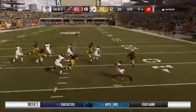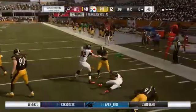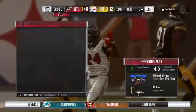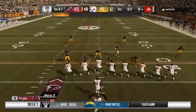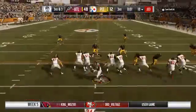On 2nd down, Freeman. And he'll be taken down at the 18. A nice job there as he rumbles for 9, and it'll be back to a 3rd and 3. And he continues to pile up the yardage. That puts him over 150 now. And this defense has really had its problems trying to keep him contained.